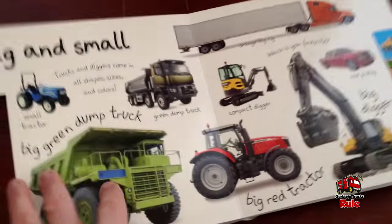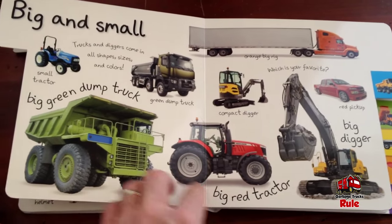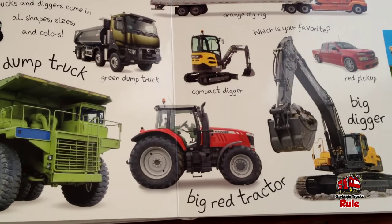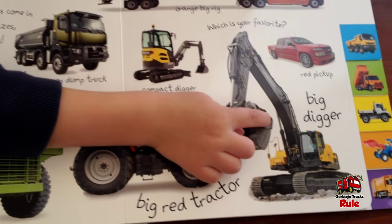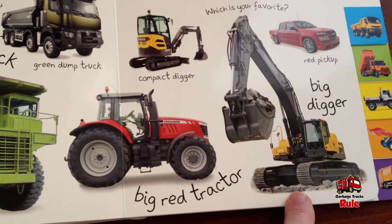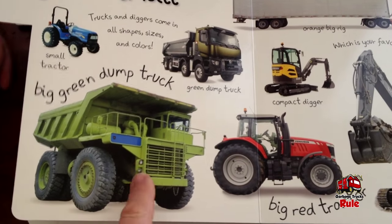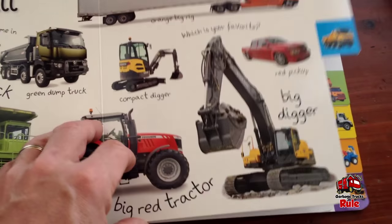Let's turn the page. Over here, it's big and small. So we've got a tractor. A big red tractor and a small tractor. A compact digger and a big digger. A red pickup and a big green dump truck. Whoa, you like the big dump truck.